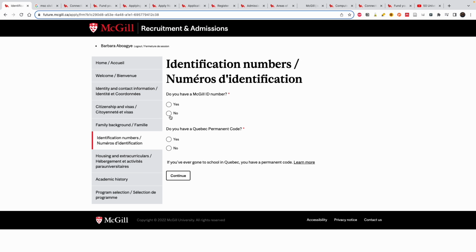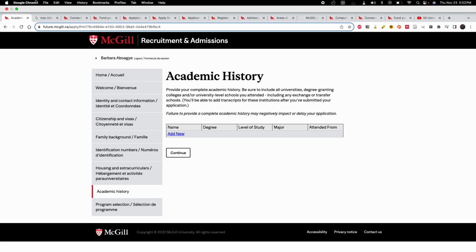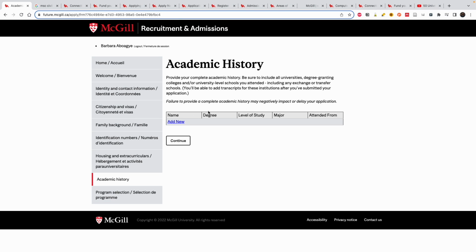Do you have a McGill ID number? No. Do you have a Quebec permanent code? No. If you have ever gone to school in Quebec, you have a permanent code. Continue. So you've never gone to school there, so you do not have these codes. Student housing can only be provided to admitted students. Do you wish to be considered for student housing offered by McGill? Personally, I prefer to stay on campus if I move to a new place. It's easier compared to having to look for accommodation, but it's up to you to decide. So, your academic history, let's add new.